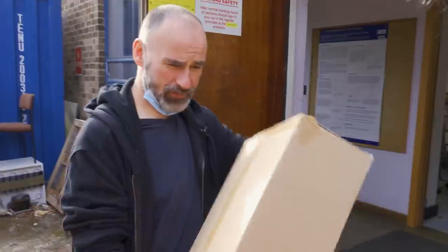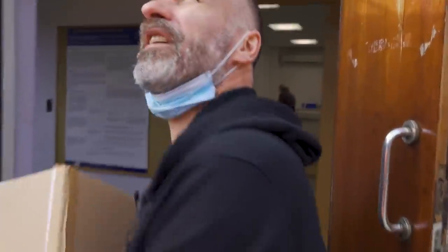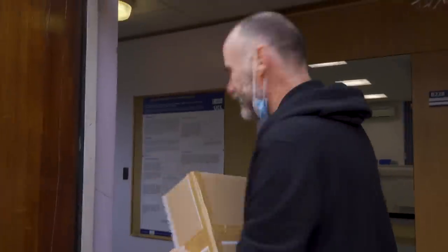Yeah, exactly. So we're just in the early stages of bringing stuff in. These particular boxes are the controller that really is at the heart of it in terms of controlling the STM. So, it's started raining. Of course it has.